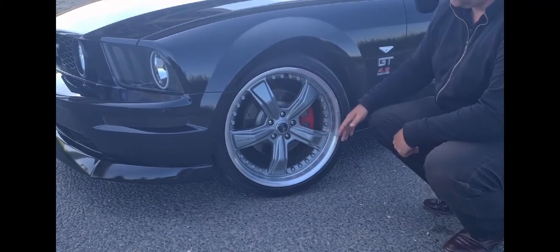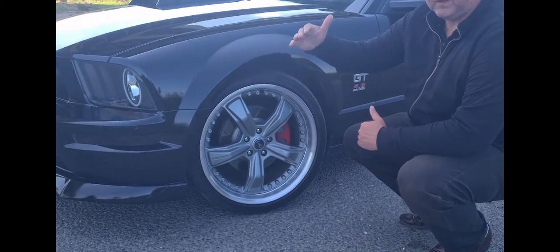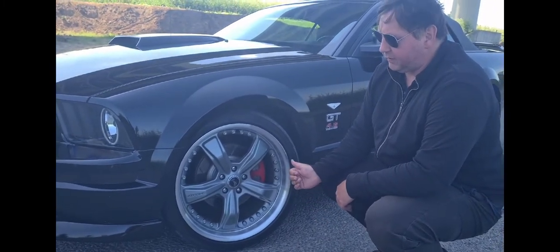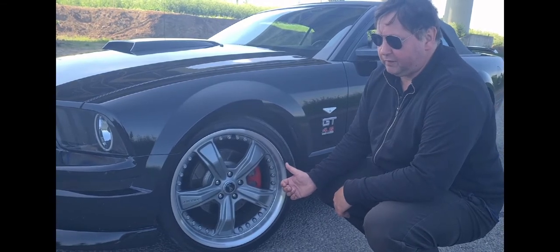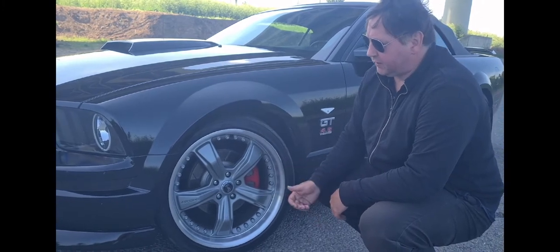Before I had the car, the ride height was put down by about an inch. The springs have been sorted out as well. It's got new springs. It's quite hard on it, that's the only downside, I'd say. But then it's better for speed and going around corners, and the same Mustangs can't go around corners.